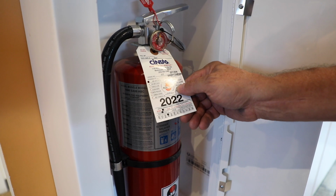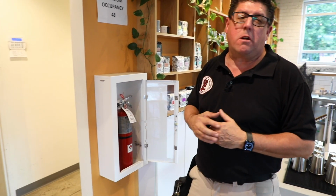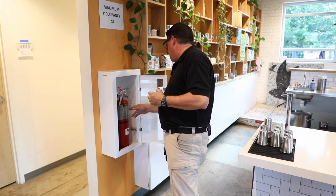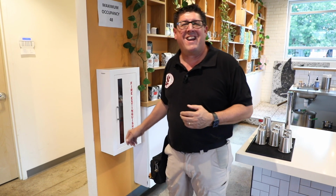This is awesome. If you wanted to take the next step, this is monitored by Cintas. It's a large brand company. There's a lot of companies that monitor these. It also should be the appropriate type for the building and what it's being used for. There's all kinds of different types of fire extinguishers.